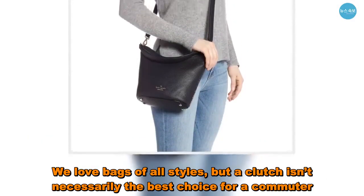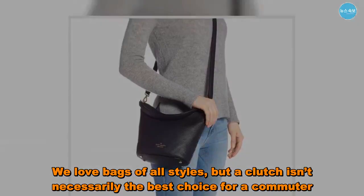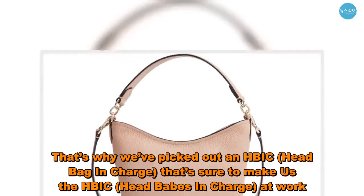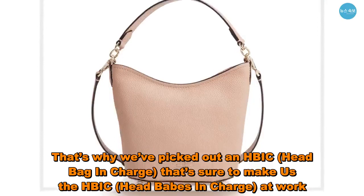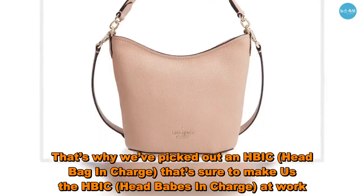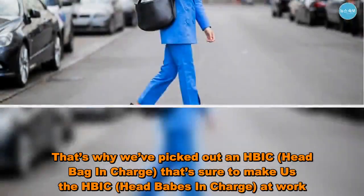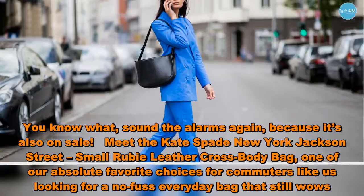We love bags of all styles, but a clutch isn't necessarily the best choice for a commuter. That's why we've picked out an HBIC, head bag in charge, that's sure to make us the HBIC, head babes in charge, at work. You know what, sound the alarms again, because it's also on sale.